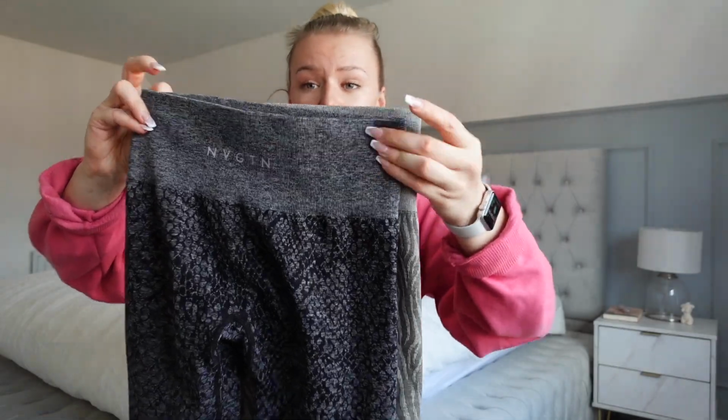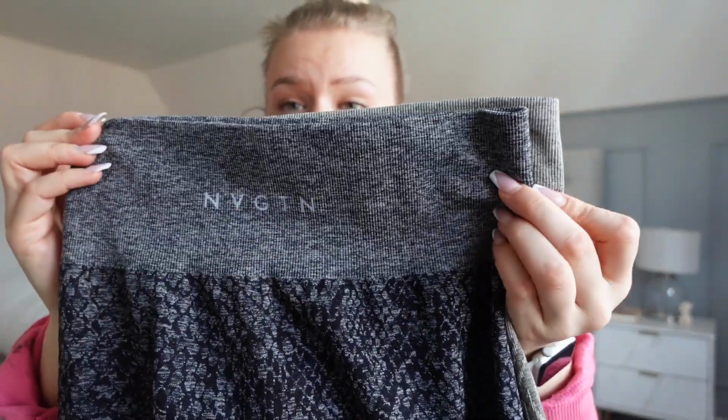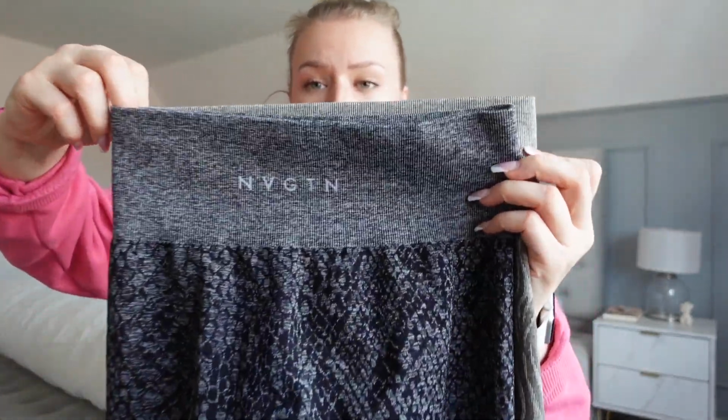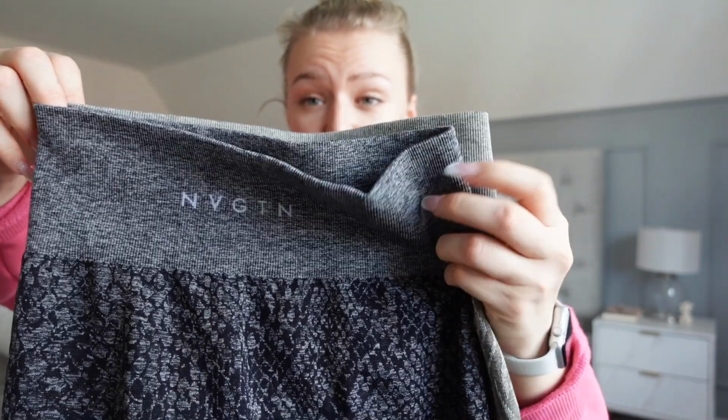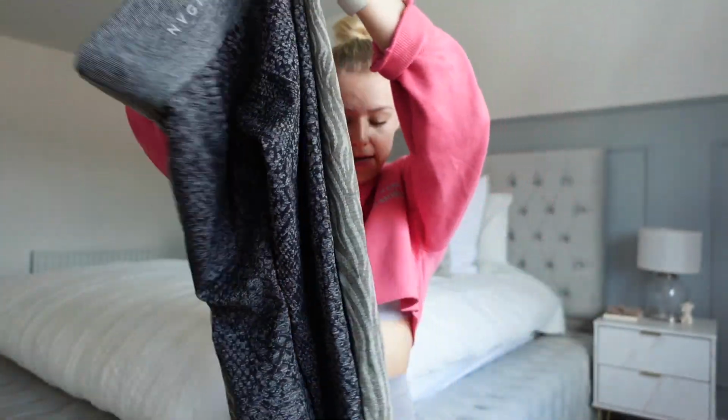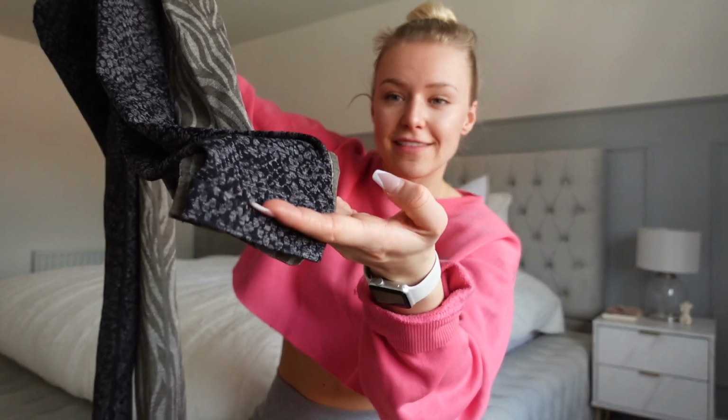We can see here how much difference we have with the small to the medium. So it's quite a big difference, you could say. And then in terms of leg length, we can see the tiniest little bit. I love it and highly recommend them.